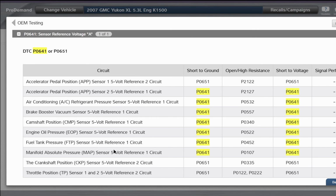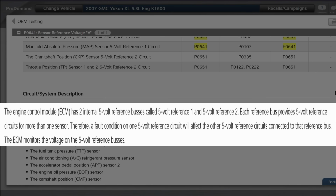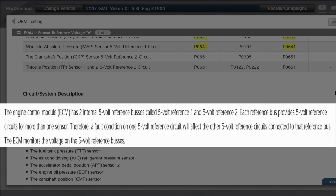So this is kind of cool. That means that the map sensor plus the AC refrigerant sensor plus the code, they all tie in together. So let's go a little bit further in. Like I explained in the beginning, the engine control module has two internal 5-volt reference buses called 5-volt reference 1 and 5-volt reference 2. Each reference bus provides 5-volt reference circuits for more than one sensor. Therefore, a fault condition in one 5-volt reference circuit will affect the other 5-volt reference circuits connected to the reference bus. The ECM monitors the voltage on the 5-volt reference buses.